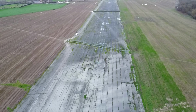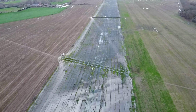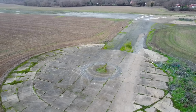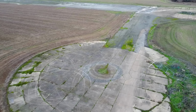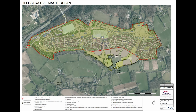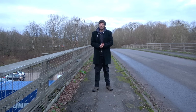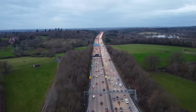Sadly, flying would come to an end in the early 1970s because the runway wasn't large enough to support the ever-increasing size of aircraft. All of the buildings on the site have now been demolished, except for this, which is some sort of electrical substation, I think. Not only that, the runway and hard standings are still in place, albeit in very poor condition. The most recent update for the site is that Taylor Wimpey have acquired it and are planning to build a couple of thousand houses here, which might go some way to explain the bullshittery that's going on at Junction 10 on the M25. If you've driven in this area recently, you'll know exactly what I mean.